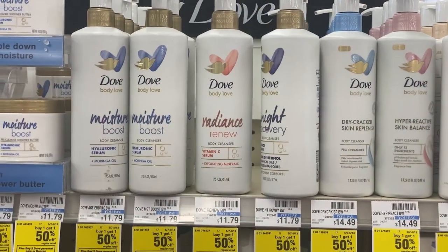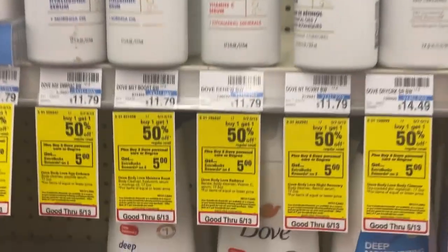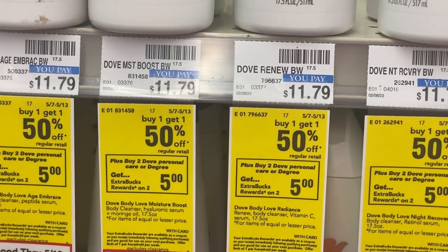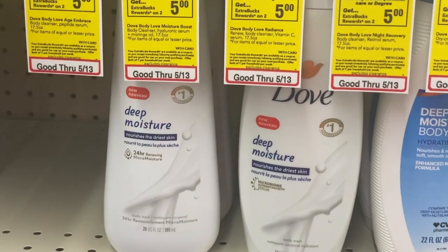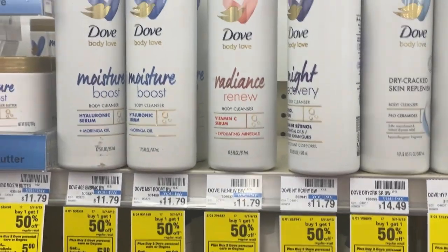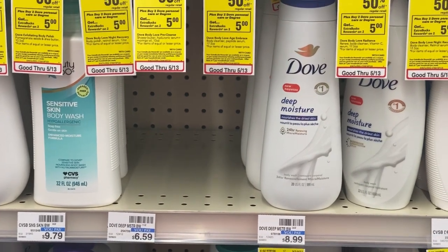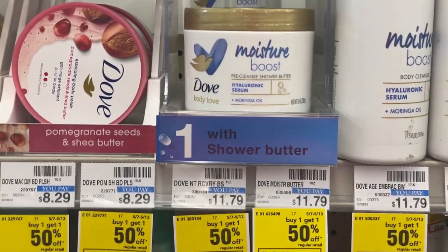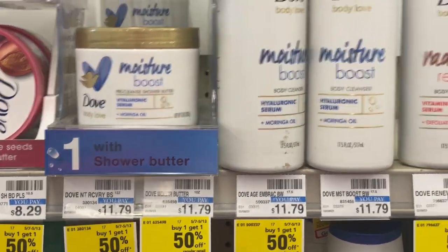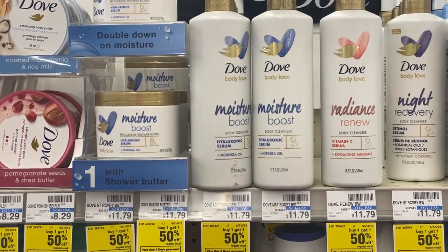I'm going to pick up one of these Dove Body Love body wash. They are buy one, get one 50% off. When you buy two Dove personal care items, you get a $5 Extra Care Buck. The regular body wash is $8.79, and the Body Love is $11.79. I was going to get the Dove body wash, but that rebate is gone off of Ibotta, so I think I'll pick up the Dove Moisture Boost shower butter. It's $11.79 also, buy one, get one half off.